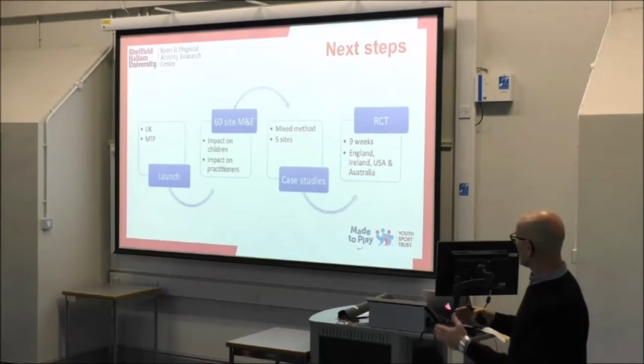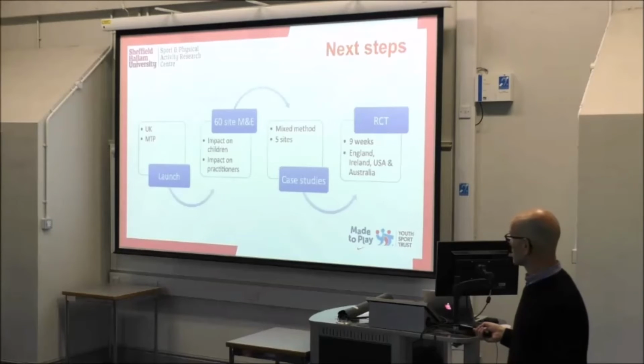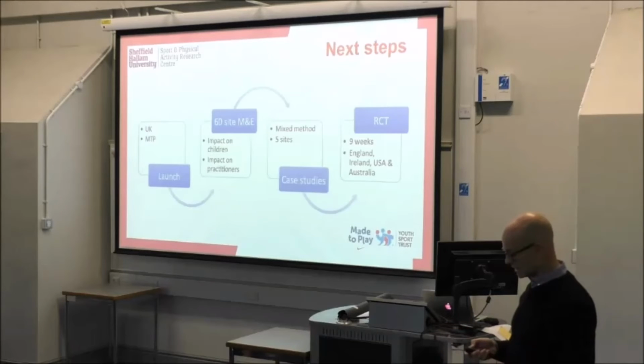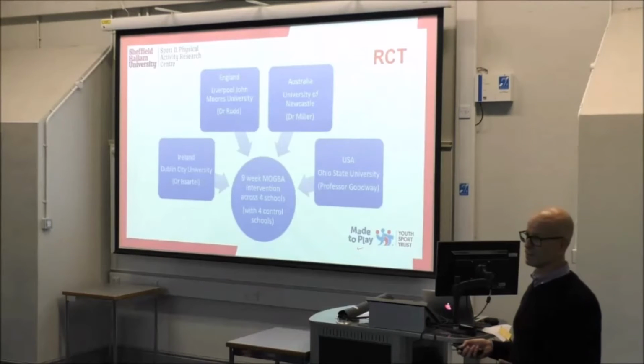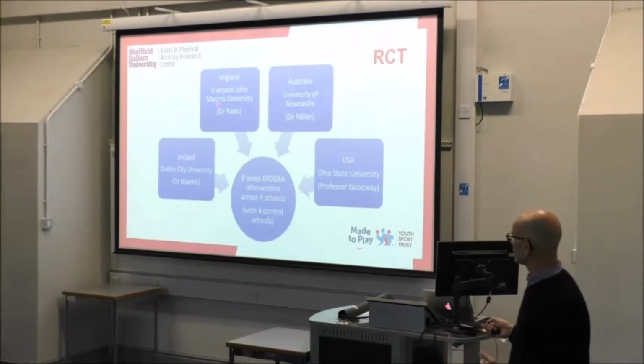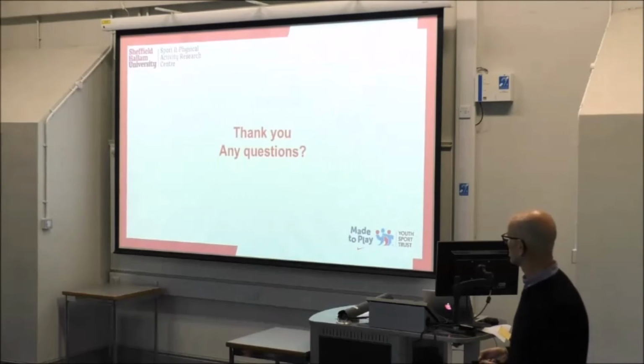So MOGBA then, next steps, really to take that and to monitor and evaluate it as it goes onto the ground, not just in the Made to Play portfolio, but more broadly, and then within an RCT as well, where we can control some of those variables. Just wanted to show you the different people we've got involved in the project. So Dublin City University, John Moores, University of Newcastle, Ohio State, all involved in developing that resource with us. Really. And that's time. Thanks very much.